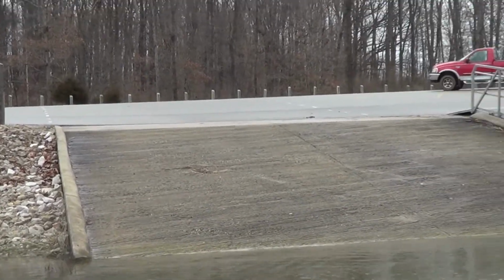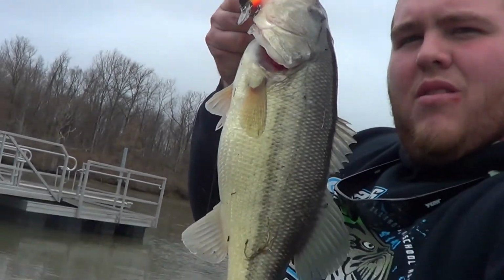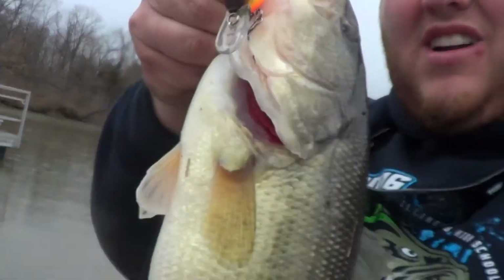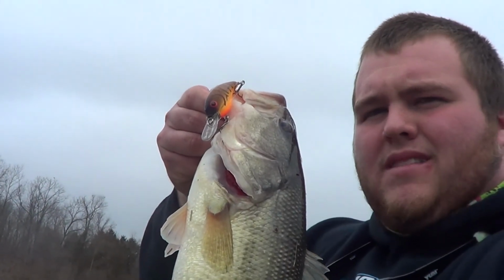Well, I just pulled up to the ramp here and decided to cast one more time. Looky here. Zoom out a little bit. There we go. Another 17 incher. Probably, I don't know how many that is today, but that crankbait right there has done the work. I'm gonna do my interview here to end the video, but stay tuned for that.